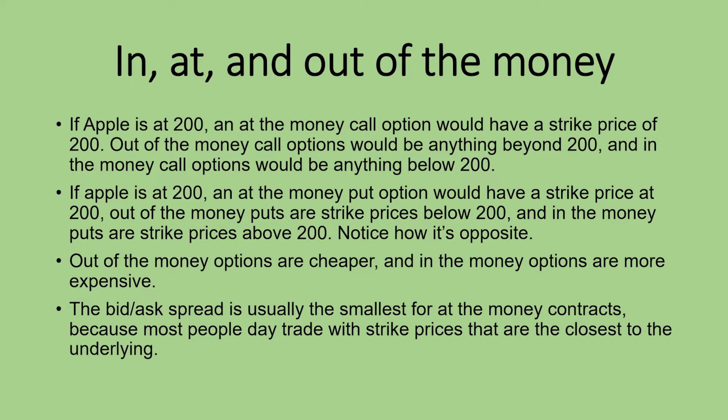Notice how it's opposite. That's because for a call option to become in the money, the underlying, which in this case is Apple, has to climb up in price to get to the strike price. A put option with a strike price below 200 is out of the money because Apple has to fall in price and meet it to become at the money and then in the money.